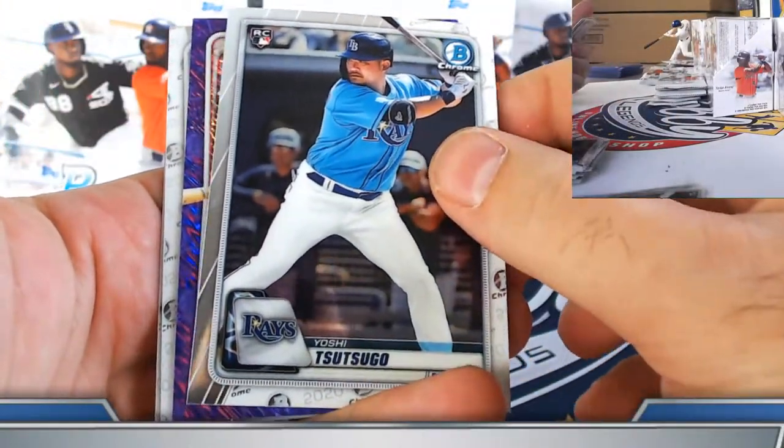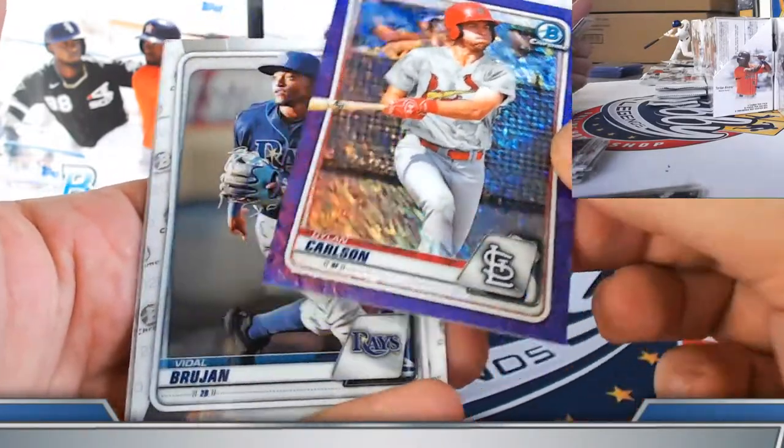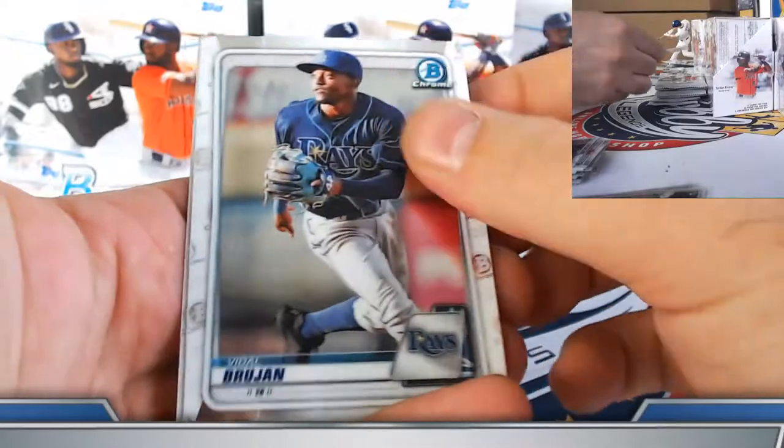Hey, well, Hermano, man, I appreciate... Oh, no, it's not Gorman. Dylan Carlson. Getting closer. Dylan Carlson on the Purple Shimmer Prospect Refractor.